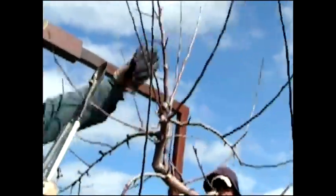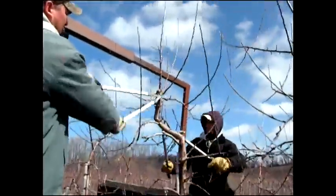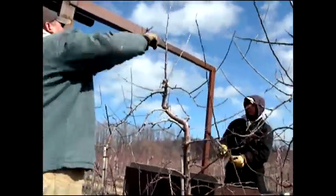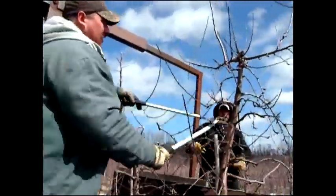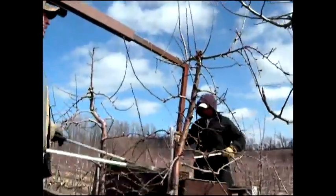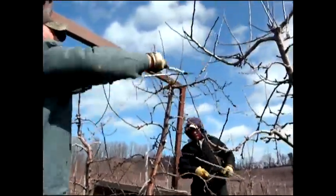It's gone wild on us. Just going to rip out a lot of those suckers. He's going to leave the stuff that's spurred up. It's going to be relatively simple. Now, he has a rule that it has to fit underneath this steel bar because otherwise it's too tall. So he'll chop the top to a side branch. He works at this pace all day long.